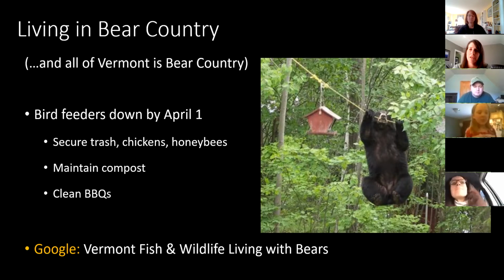Other things include making sure that you put your trash away, using maybe an electric fence or some other kind of security measure to protect chickens if you have chickens, or honeybees in your backyard, and maintaining your compost pile so it doesn't smell. Adding a lot of brown material really helps reduce that. And also make sure that you clean out your barbecue grills so they don't have that meat smell after you use them. You know, bears are really smart and they have really good memories. And so as soon as they associate, you know, a shiny black tin can on your porch with some good tasty grease, they're going to remember that and move on to the next yard looking for the same thing.